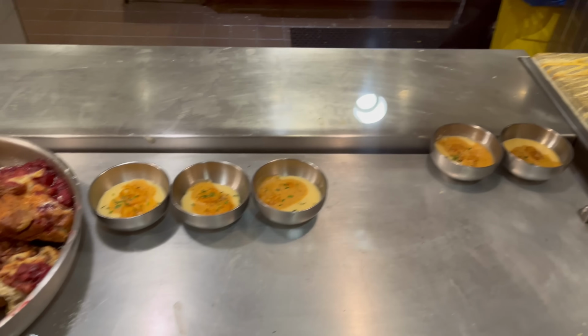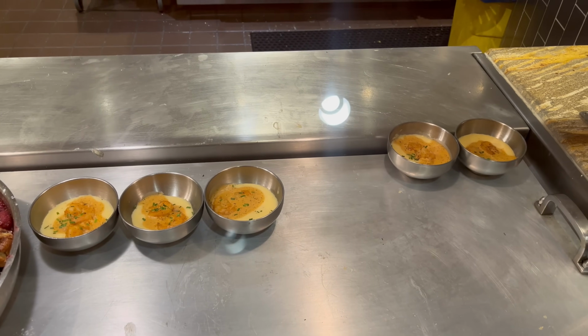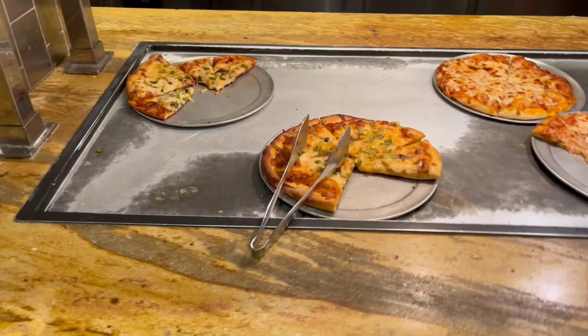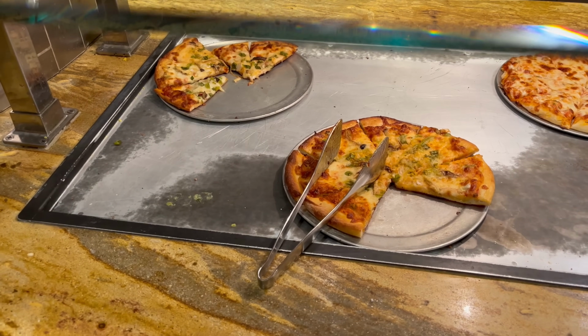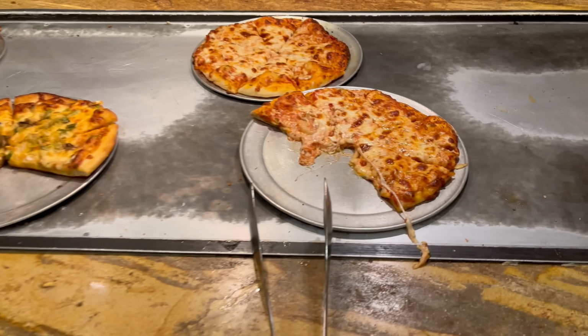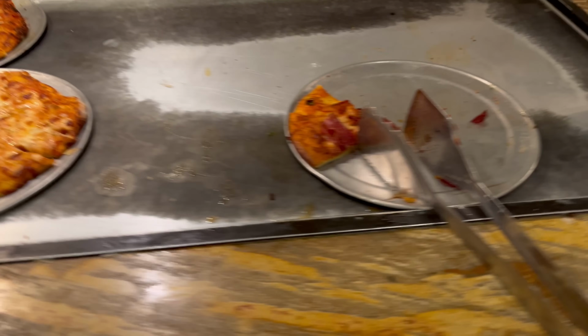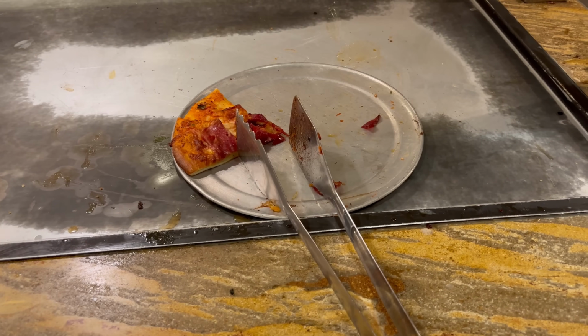We have some shrimp and grits over here. Not bad. And coming around, that brings us to the pizza section. Looks like there's a vegetable pizza, a cheese pizza here, as well as a meat lover's pizza here.